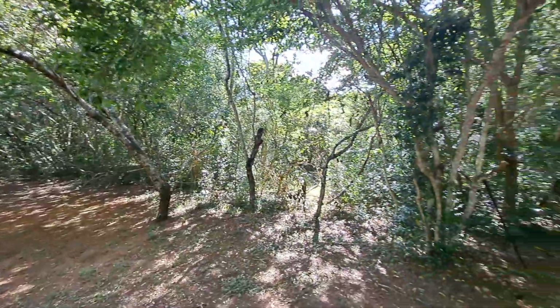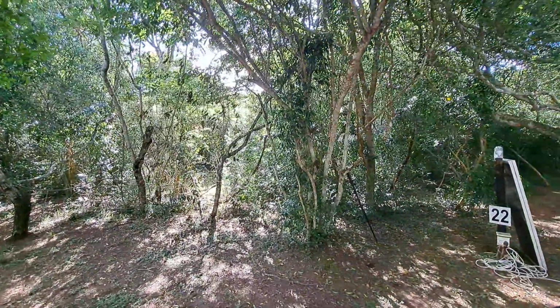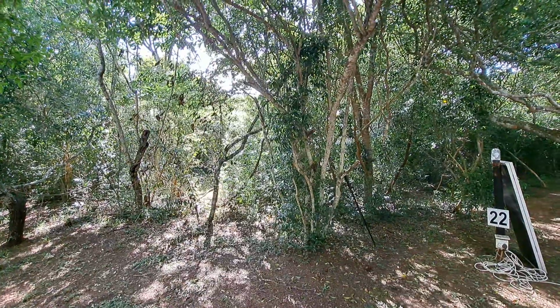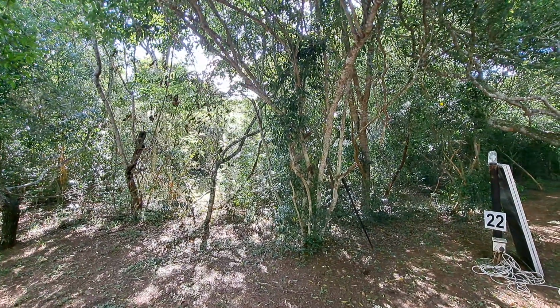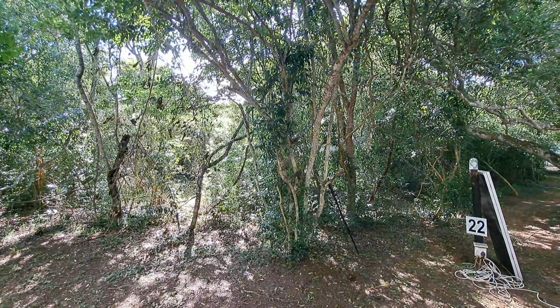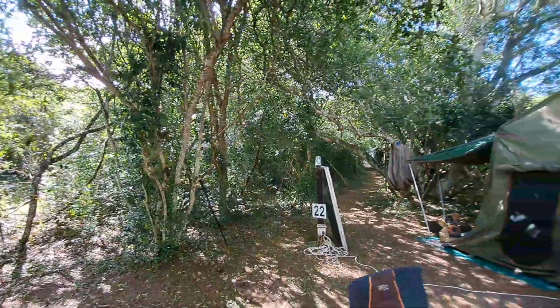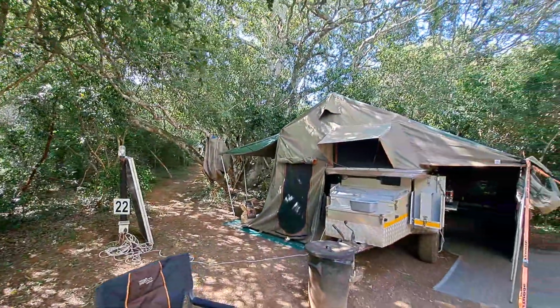It's quite nice here, very quiet, very secluded, deep into the forest. Like I say, no cell reception at all at this specific campsite. I don't know if the others get it. If you walk around, sometimes you'll get a little bit of cell reception, but other than that, quite a nice campsite. We're enjoying it here, and we'll chat again soon.